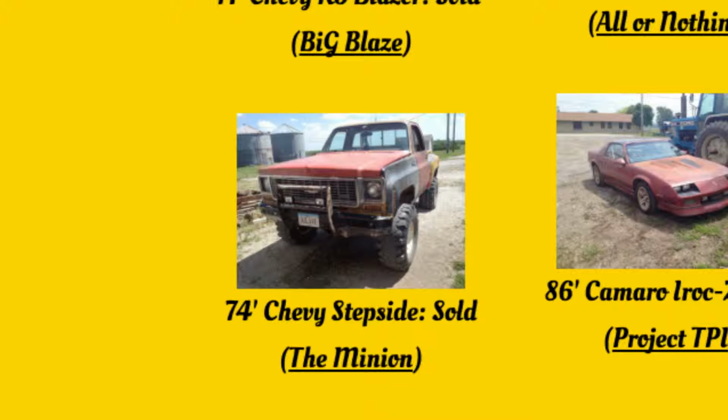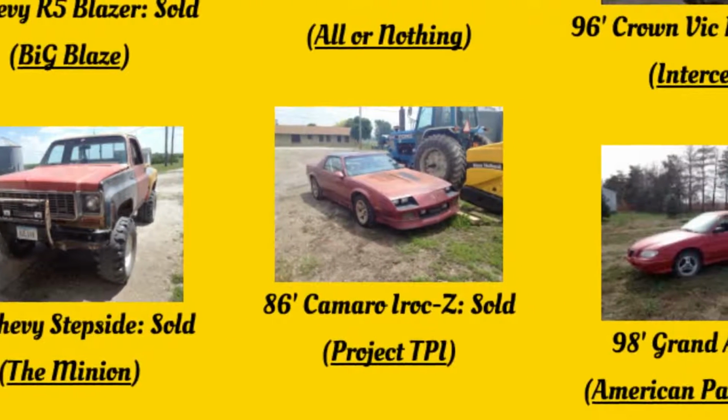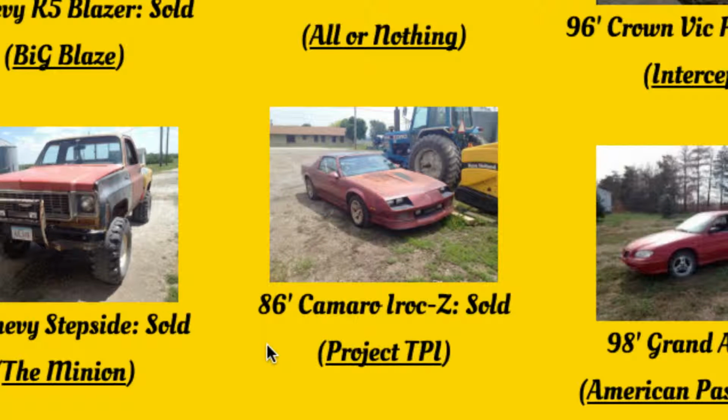This '86 IROC Z, I sold that. Well, I didn't sell it. I traded it for this Blazer that's down here on the lower, and we'll get to that in a little bit. This '86 IROC, I think I have a few videos of it, putting an exhaust on it. That was a fun car. I drove it about 30 miles. That's about as far as I drove it. She smoked real bad when you first started her up. She needed valve seals real bad. Had good compression, just had no oil pressure. Very little when it was warmed up. Had like 5 pounds at idle.